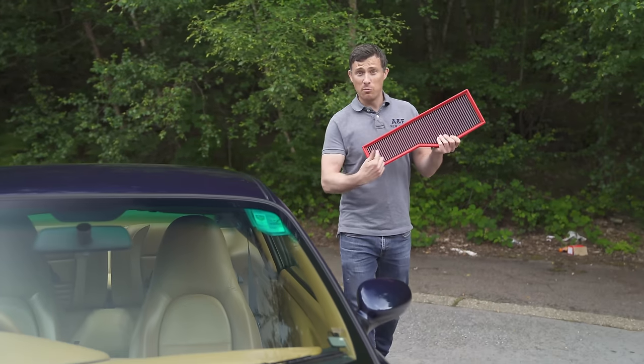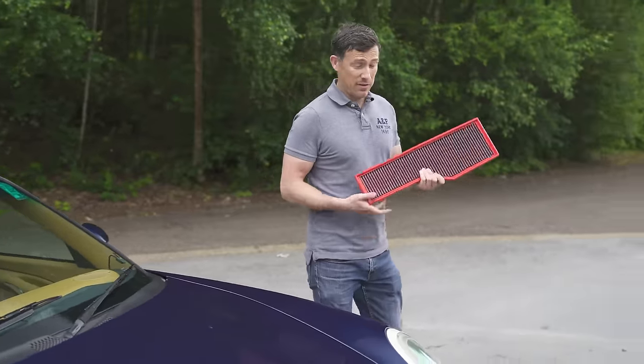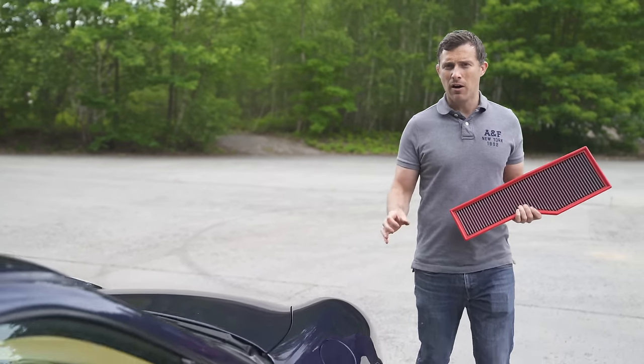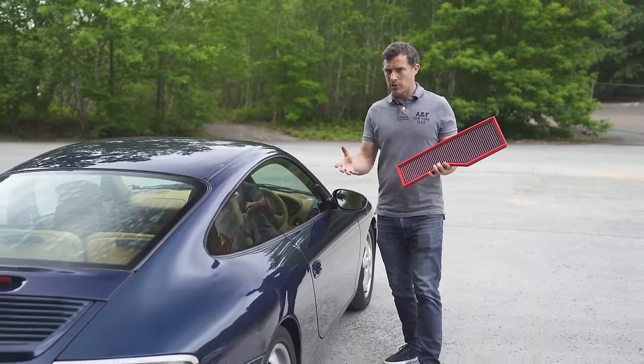Can fitting a performance air filter get some cheap and easy power gains to your car? Now, I fitted one of these to my Porsche 996. And when I actually had it dynoed a year and a half ago, it was slightly down on power of the factory's 296 horsepower. But has fitting this got it close to that figure?